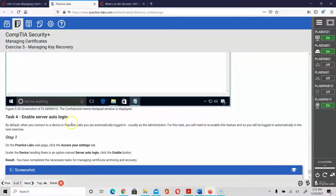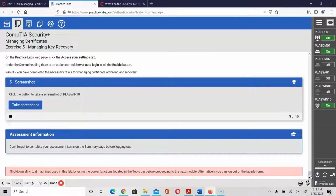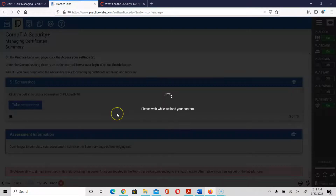And then we want to go back to our server, enable our server auto login so that way you don't forget. Take a screenshot and then finish the assessment.